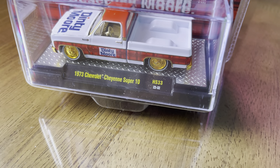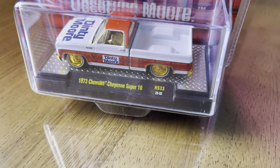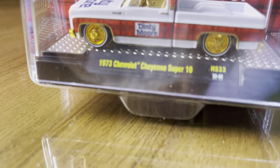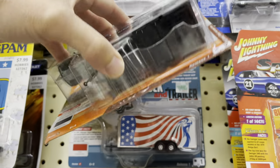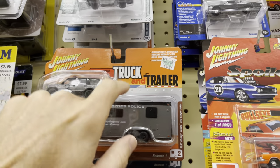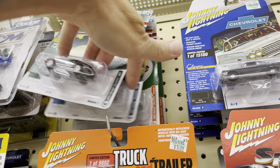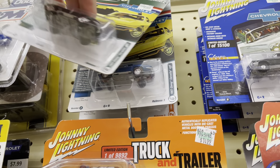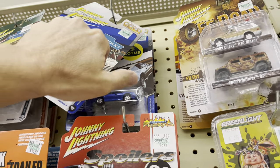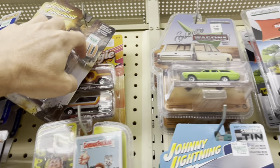I'm definitely going to be paying a little bit more attention to some of those prefixes to know, is it a Hobby Store exclusive or not? And we still have this truck. Somebody got one though. Remember, there were two of the truck and trailers. I don't remember what the other one was. Corvettes, that one's supposed to be blue, green, okay. Those Turtle Wax things have been here forever and ever.